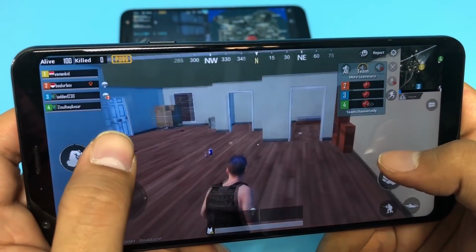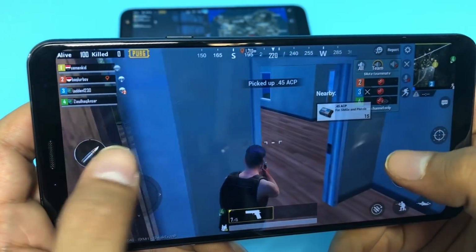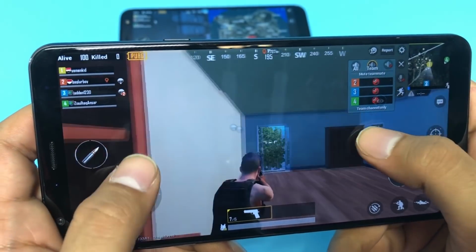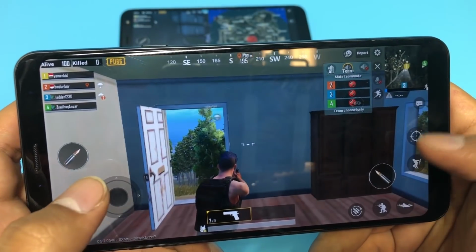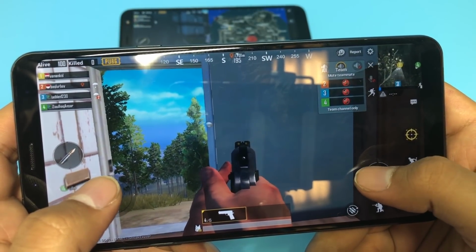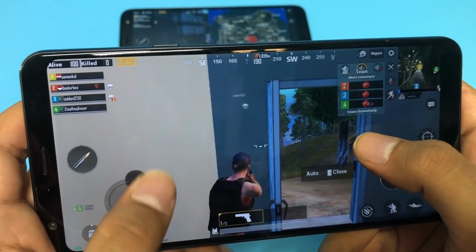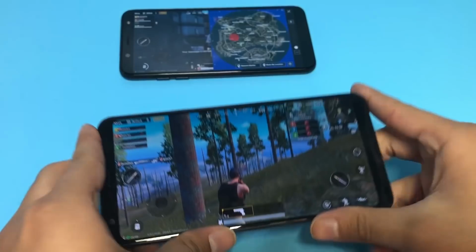Hopefully there's a gun in here. Yes. So we did pick up a pistol. We're just going to do a few test shots and see how the sound quality is. It's not as bad, but the A6, you can definitely hear it. It's a lot more clear.